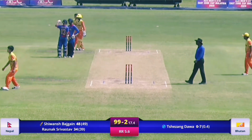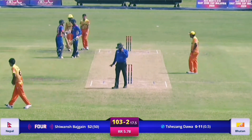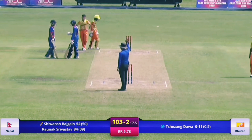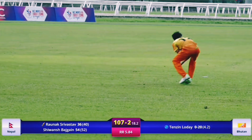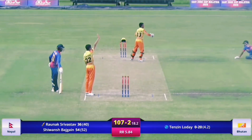And with that really a shift in the momentum coming for Nepal. They've started to attack, and it's been a very good innings from Shivansh. He's picked up his half century already. It's 52 that he has made so far in just 50 deliveries. Even his over was expensive. That last one went for 12. Is there an opportunity? Is there an opportunity?